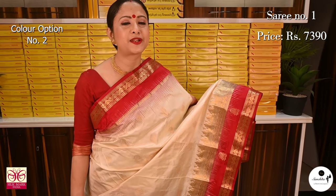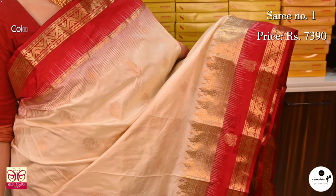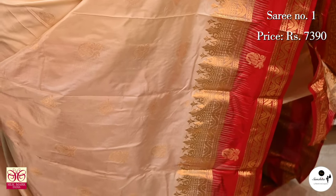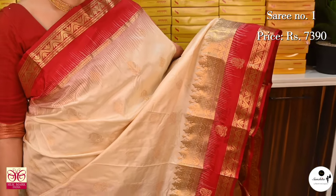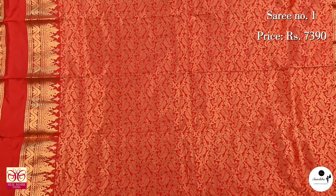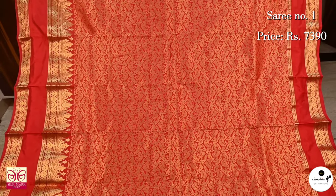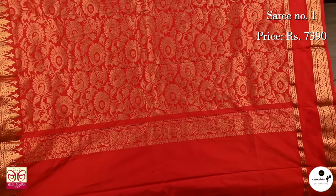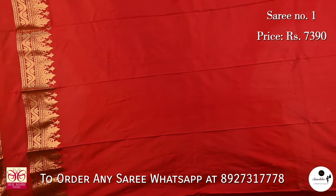This is the second color option of saree number 1. Traditional color comes with cream with deep red. This is a pleat portion with brocade design. Rich contrast pallu with gold zari combination. Blouse piece is in deep red color.